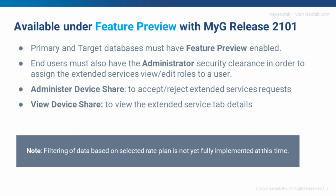Now for some of you in the audience who may not be familiar with feature preview, I did want to define it. Feature preview is where we at Geotab are able to showcase new features and services so that you as Geotab users can access these features. So with this particular extendable service, you need to make sure that your feature preview is on and your database version is correct. To turn on your feature preview, it is in your user options. I wanted to mention that for those of you who are not familiar with feature preview.